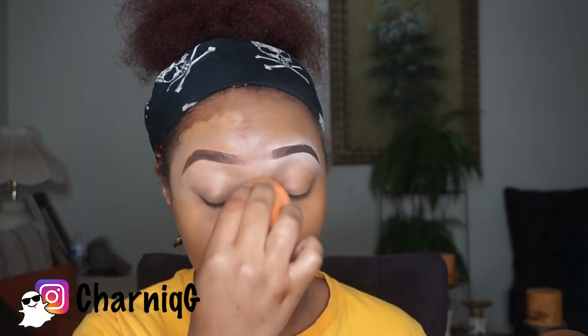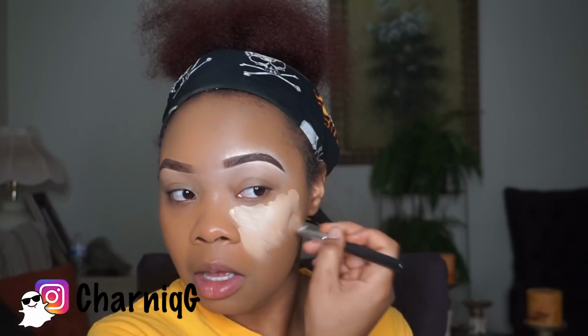When you use a beauty blender, a lot of people don't like using beauty blenders, but it depends on the beauty blender. I've been through the hairstyle beauty blenders, the Family Dollar beauty blenders. Those are trash. I can say that. Is my foundation too light, or is that the camera quality?